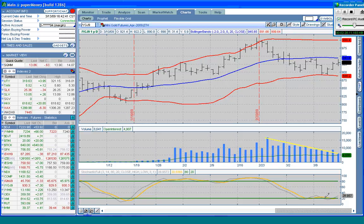The stochastics is oversold still, hooking on a buy signal as we see here, but still oversold. I don't care about that because I'm still negative on gold. I'm going to look to get short gold again into any continued strength.